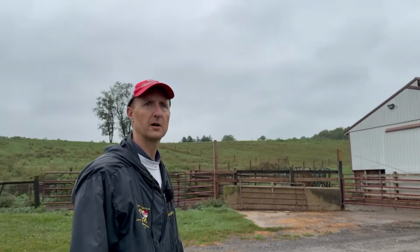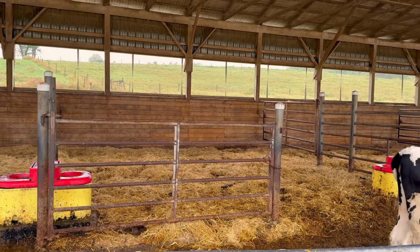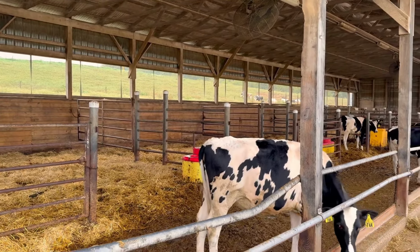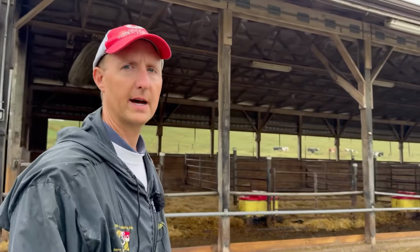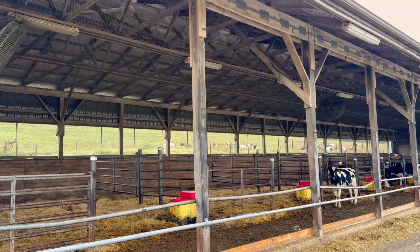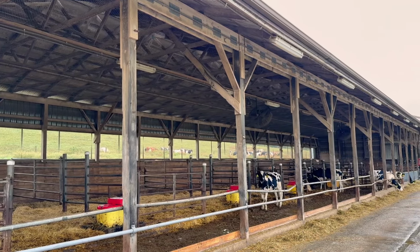So this is our heifer barn we're approaching here. We group our heifers by age. The pen sizes vary. The smaller calves we usually try to keep in a group of 8 to 10, and then as they get older, we might have a larger group. For instance, the group down on this end is our breeding age heifers. Right now it's probably a group of 25 or maybe even 30. They have access to 4 of these pens, but they can also get out on pasture and get some exercise.